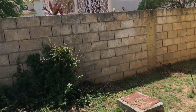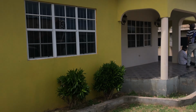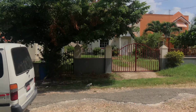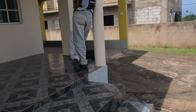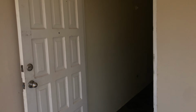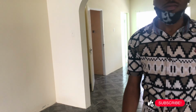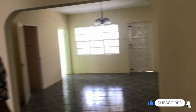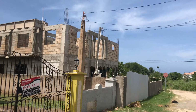This is the other side of the house. Alright, and it goes to the back where I'm coming from. As for the neighborhood, guys, it is very lovely. If you start to build on top, you will have a sea view.